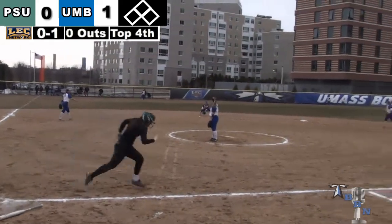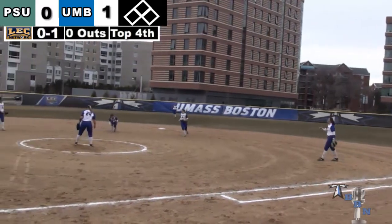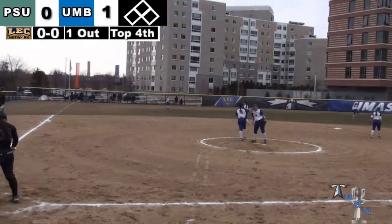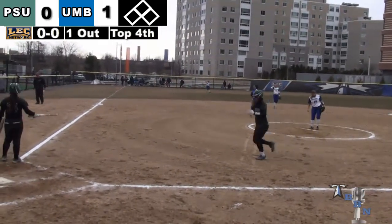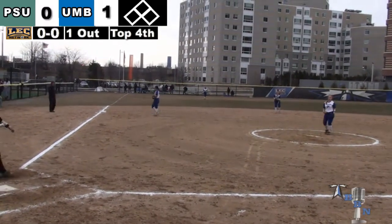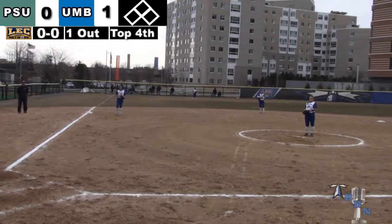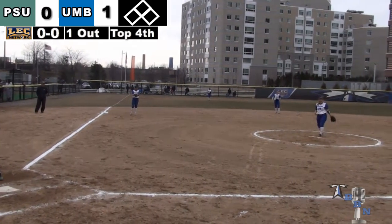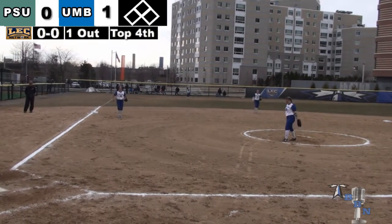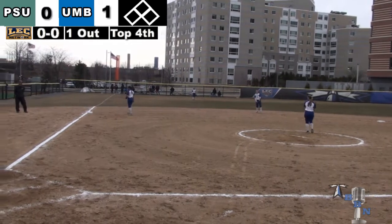And that one is going to be grounded to short. Gigi Braga is there, and that's going to be out number 1. Now batting the designated player, number 34, Ashley Deo. And that'll bring up the catcher, Deo. 1 out, nobody on base. And that one's going to be blocked by who I believe is Diuti. Confirm on that in a moment.